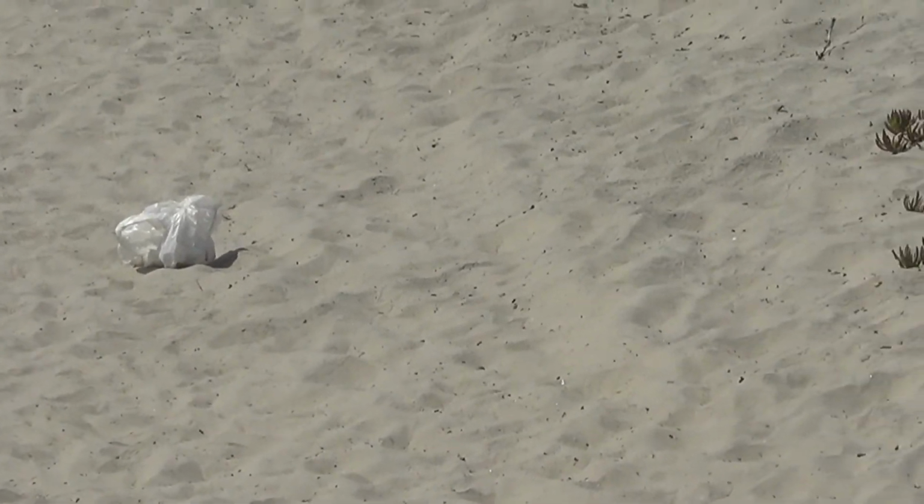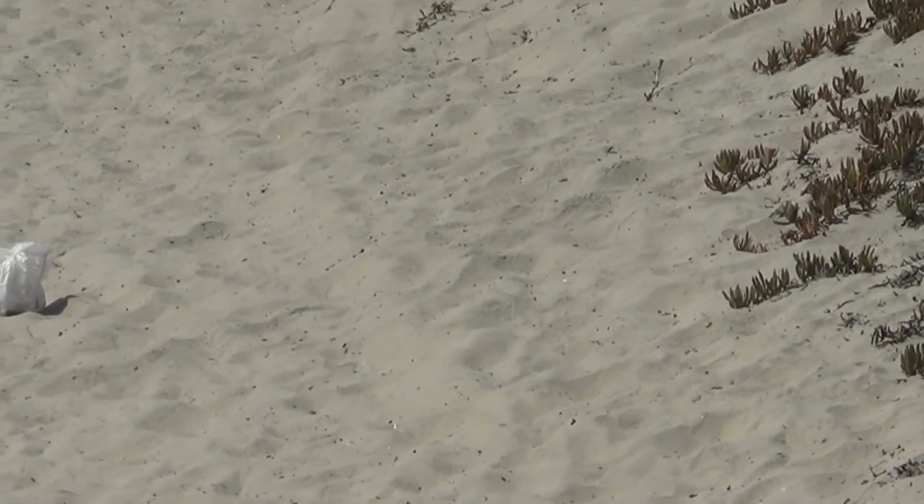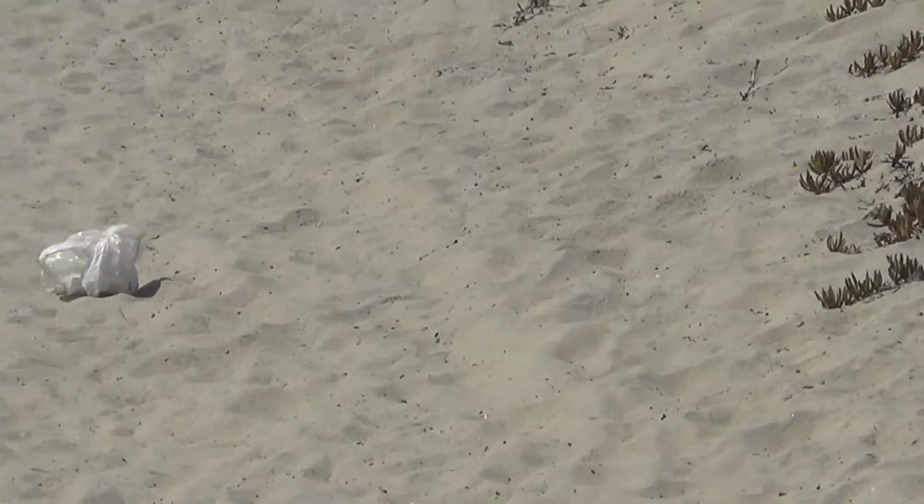Except for this spot here, looks like someone had a hard time with life here at this beautiful beach. I don't know if a trash can turned over or if this is just human consumption that just doesn't care. Anyway, there are trash cans nearby and the beach is still beautiful.